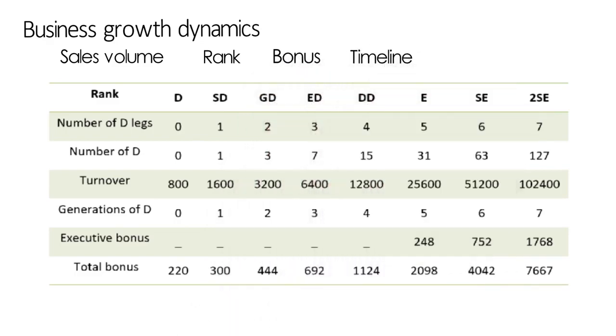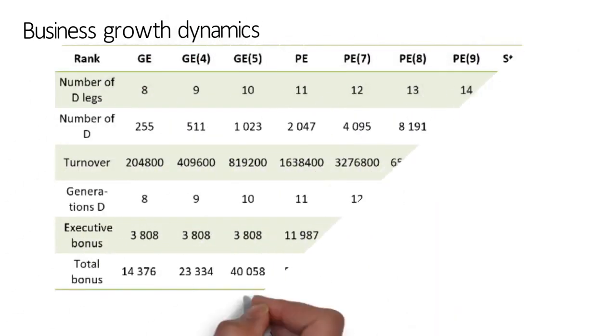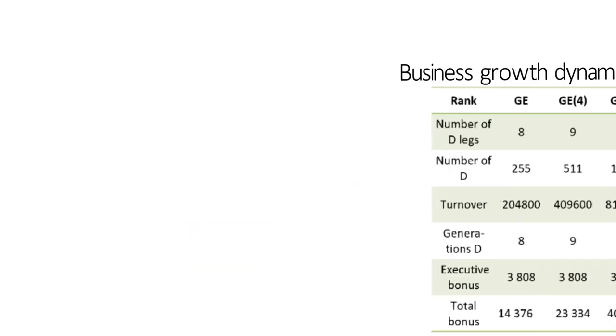These tables can help you choose a target and to create focus. Also, you can find out if the company pays serious money. Here are the calculations based on the 1 plus 1 formula. If you look at the Platinum Executive rank, that's a bonus of $50,000 per month, while Star Executive can reach $500,000 per month. There is huge potential in this compensation plan, and there are real examples of people who have already reached these levels.